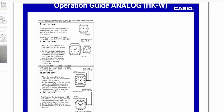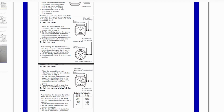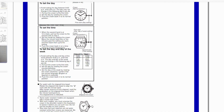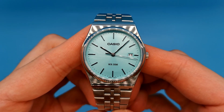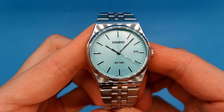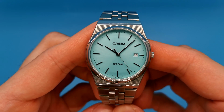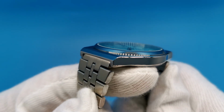Speaking of, the module inside of this Casio is the 4393, which has an accuracy of plus or minus 20 seconds per month, an average battery life of 3 years, and a date complication at the 3 o'clock. This module is actually used in some of Casio's more premium Edifice models, so it's nice to see it here inside this watch too. Covering the dial, we have a flat mineral crystal that sits flush against the bezel.